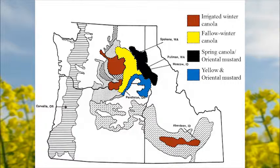Then in the higher rainfall regions where they want a continuous cropping system, the crop of choice for oilseeds is going to be canola. As you get into the slightly drier regions, and maybe some of the regions that Frank is discussing as well, you may want to move away from canola or rapeseed and consider growing one of the mustards, either yellow mustard or oriental mustard, which would fit into an annual cropping system.